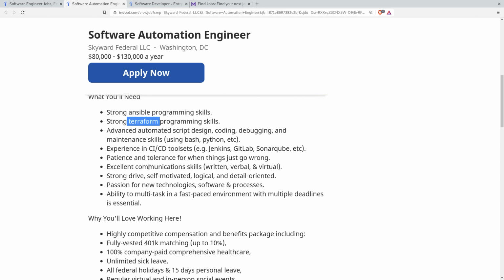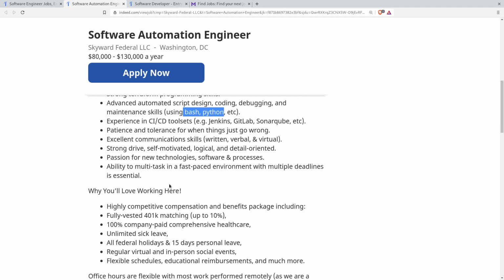Advanced automated script design, coding, debugging, and maintenance skills. All jargon. You simply want to have Bash or Python, right? You want to be able to script in one of those, right? You want to be competent in those, if not at least intermediate. All right, experience in CI/CD, so continuous integration, continuous deployment, and they're really going to be probably looking for Jenkins since that's in most people's environments. And SonarQube can be integrated into Jenkins, and you're going to have to be using some type of GitLab or Git repository to be storing your code. So you want to know those.